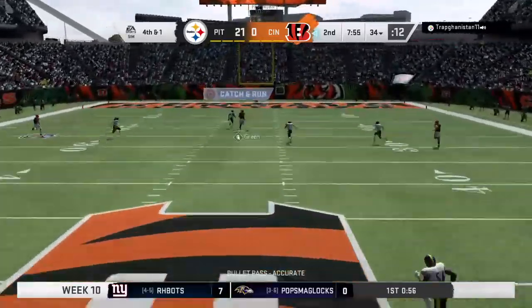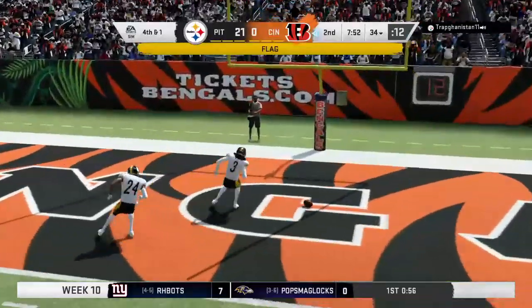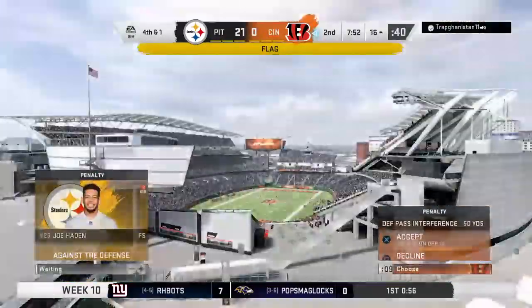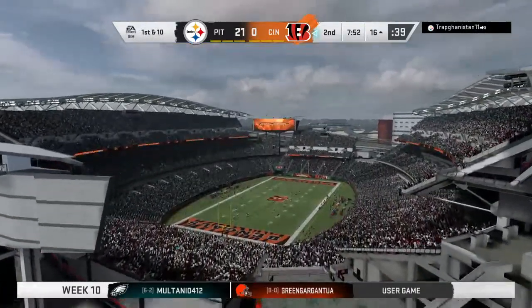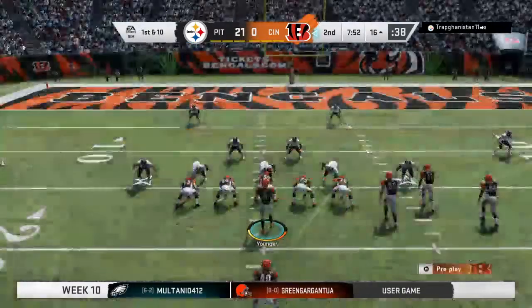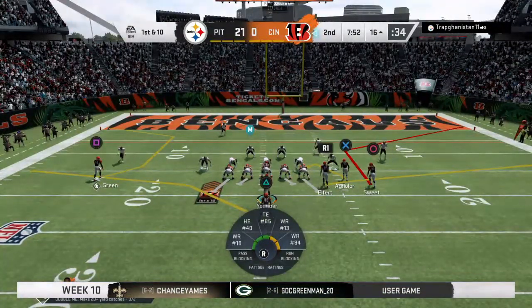He's going to air it out deep for Green. And that's going to wind up incomplete. However, we do have a flag down. Let's check in with our referee. So the big play means just like that, they'll operate from the red zone now on first down.